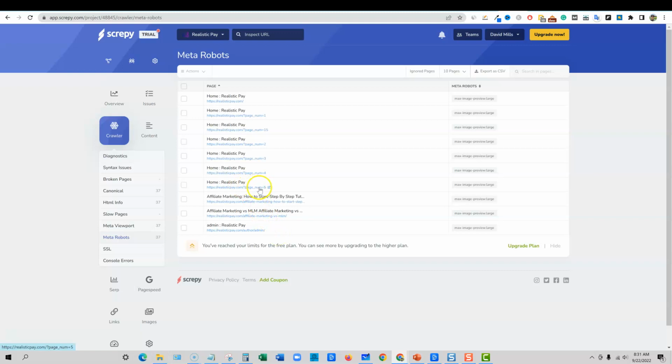And when it comes to the real technical stuff, I don't know what these page numbers are right here, if that means that I'm duplicating pages on my site that are not necessary. So I would maybe go back in and try to find this page on my site and remove it, something like that. But then we're going to go to content over here.